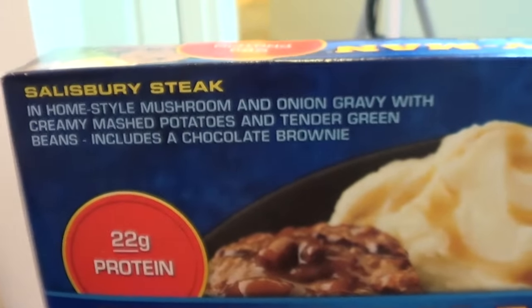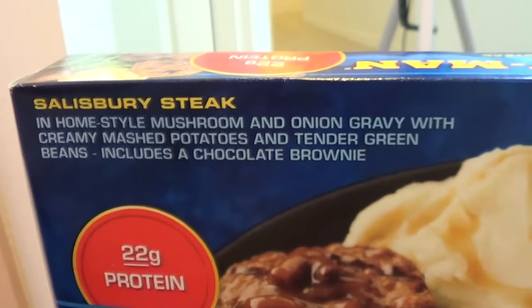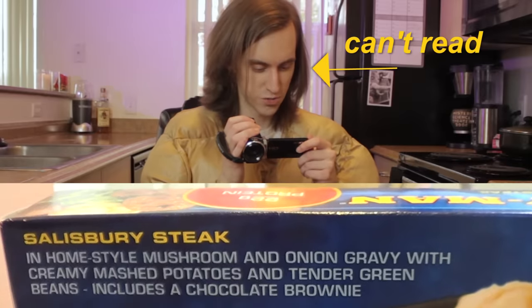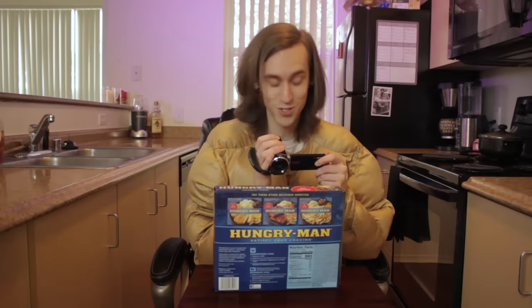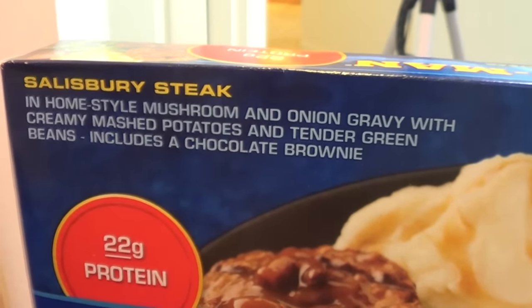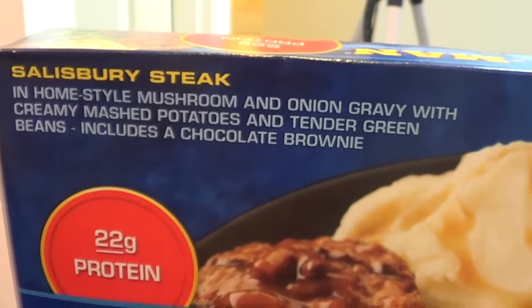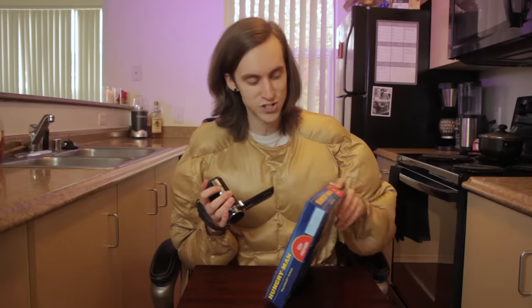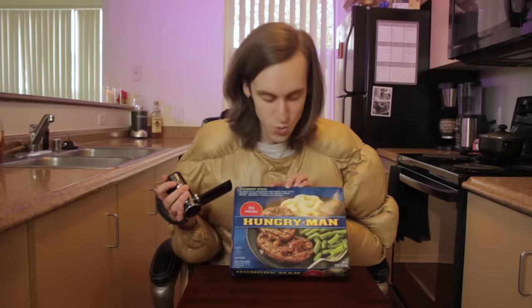It comes with Salisbury steak in home style mushroom and onion gravy with creamy mashed potatoes and tender green beans. Includes a chocolate brownie. I've had this one before, many times. I know I like Salisbury steak, and that's why I got it.